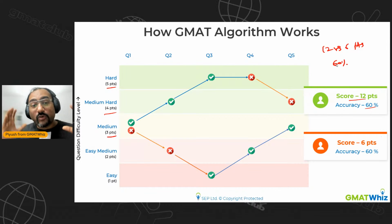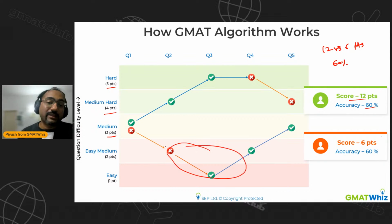They would want you to get more questions right because they work on this concept that it's easier to get easy questions correct. So for them to be certain that your capability is of higher difficulty level, if you ever come down to this level by virtue of making mistakes in the beginning, GMAT would want you to toil hard and get a lot of questions correct to be able to come back to medium level.